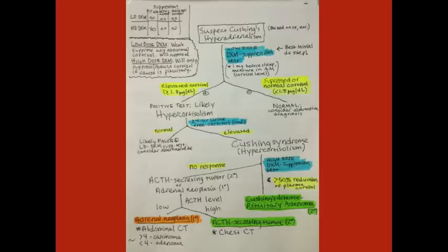So if your dexamethasone suppression test at a low dose comes back suppressed cortisol, low cortisol, or normal, then you know that you don't have Cushing's syndrome. Why do you know that? Because with Cushing's syndrome, regardless of the fact that you're giving this small dose of dexamethasone, you're still going to continue to secrete cortisol, regardless of what the reason is. So only if you have elevated cortisol would you go on with this test. If you have suppressed or normal cortisol, it's a normal patient, at least they're not hypercortisolism, and you should consider an alternative diagnosis.